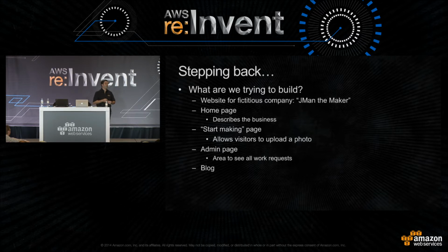People would have a home page that describes the business, a start making page where we're going to allow you folks to upload a photo, and an admin page where only I'll be able to log in and see photos that have been uploaded and start work on them, maybe give an estimate, whatever it is. And lastly, I need to have a blog, something where I'm going to be giving information about what it is that we do and getting traction in the market. So that's the site that I want to build. And we're going to do this today, by the way, live on stage. I'm going to build this site for you, and it's going to cost less than $1 a month.